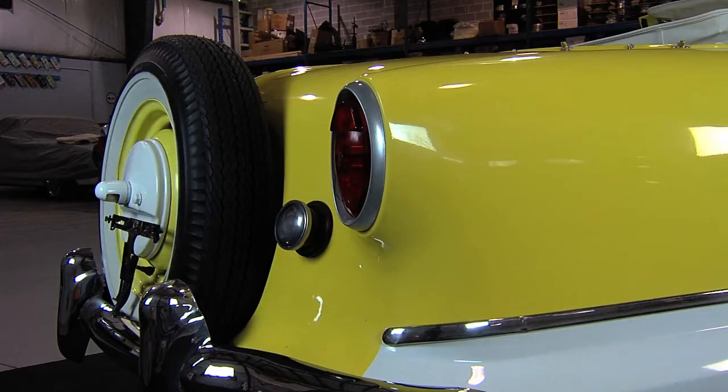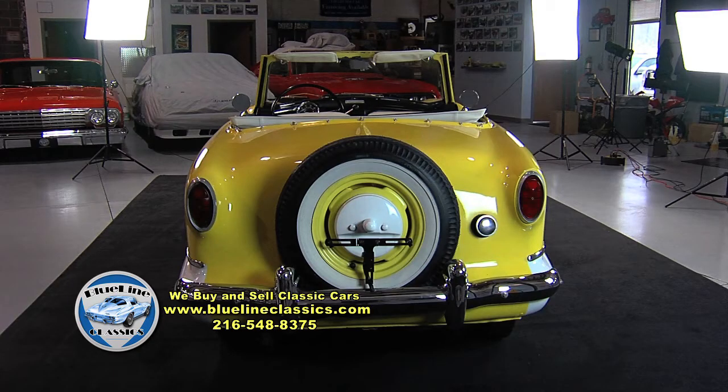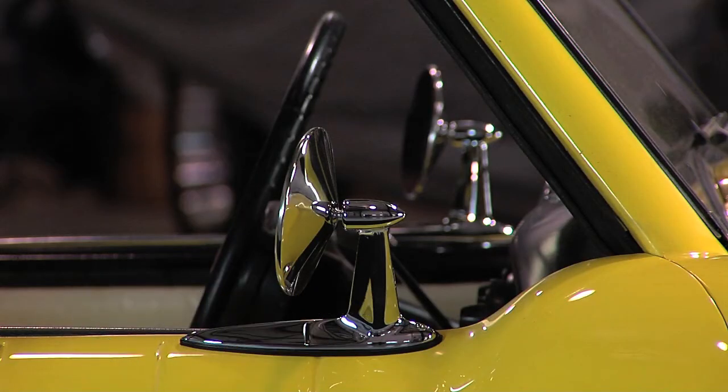As with a lot of cars from the 50s, this car rolls around with a Continental kit and a wide white tire on the back. It's a pretty fun car to drive. I wouldn't compare it to a Mustang or a Corvette, but it's pretty cool to take down the road, and you get a lot of looks when you're driving a car like this.